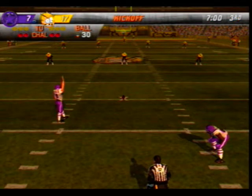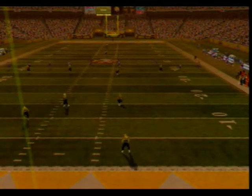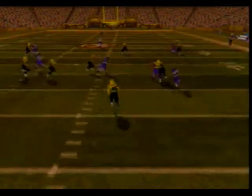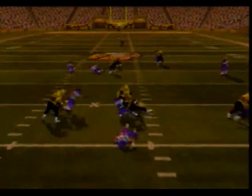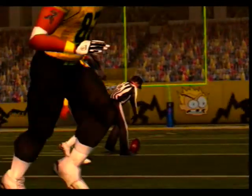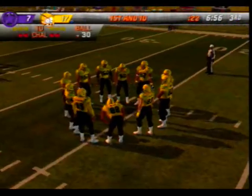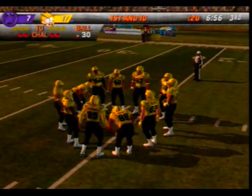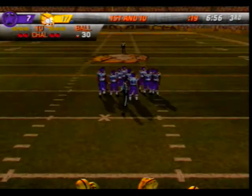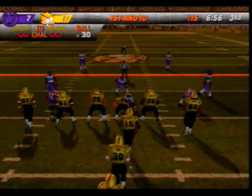Pollard is back and ready to put this one in the air. From the three. George finds an open area on the return and brings it back to the 30. Ball on their own 30. First and 10.